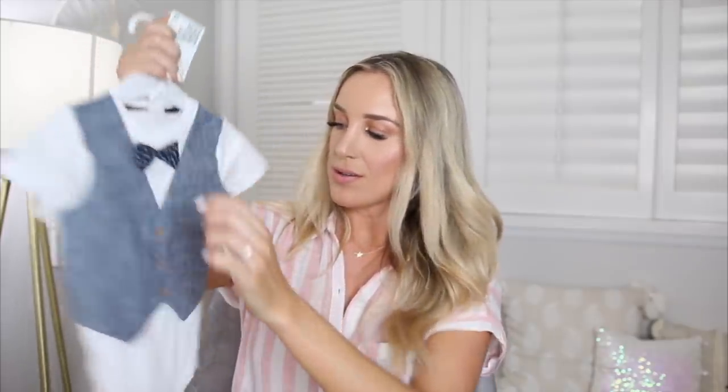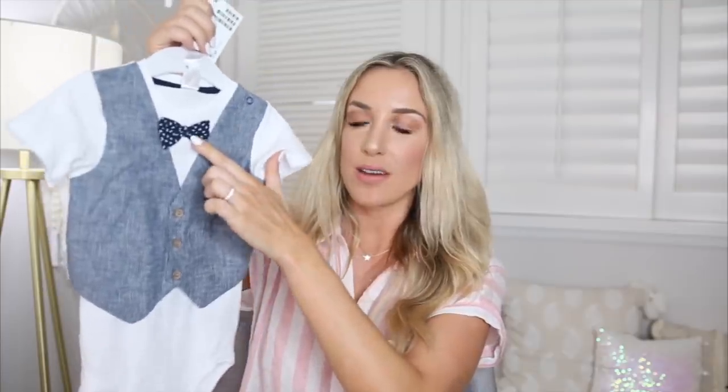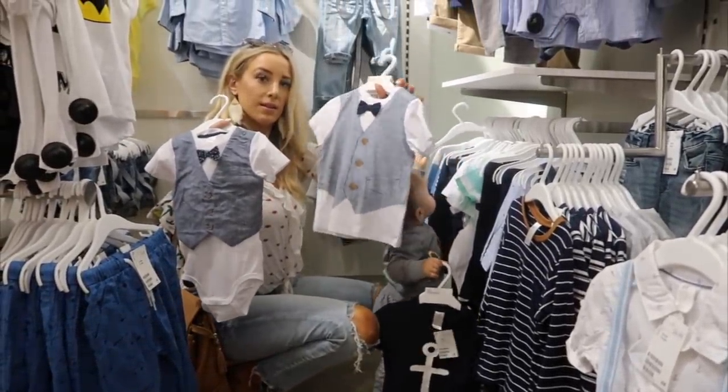You can get so many really cute, completed, gentleman looking outfits. This is so cute. I love this onesie. This one has a little built-in vest and a built-in bow tie, but it's actually just stuck on so you don't have to worry about it coming off. They had a couple different variations of this one. They also had a t-shirt version that came with shorts, but the way the sizing looked, this one looked like it would fit him better. So we went for this one, and this was $14.99. But you see, they just have so many cute little proper little man clothes that I think are perfect. So we grabbed that one.